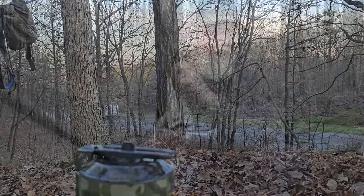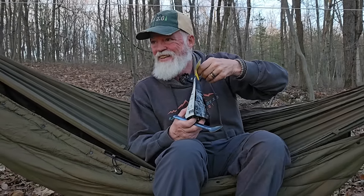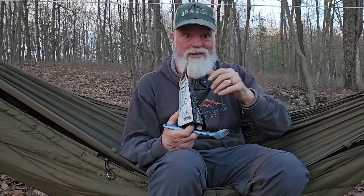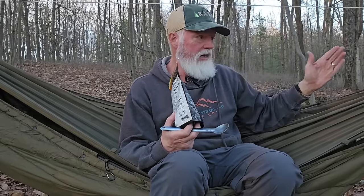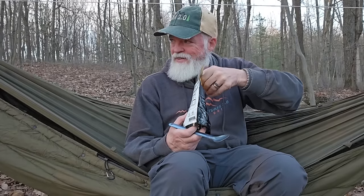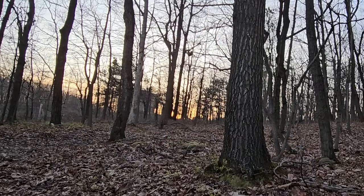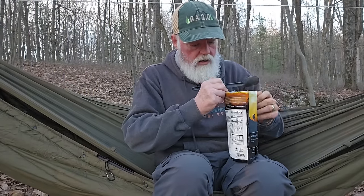Another tractor trailer. I just saw a Wegmans tractor trailer go by, and it's like right there. But fortunately, I'm not in line with their headlights, so the headlights will go up the mountain. Oh, we got a nice sunset going there. Yeah, we do. That's looking good. Ooh, it smells good.